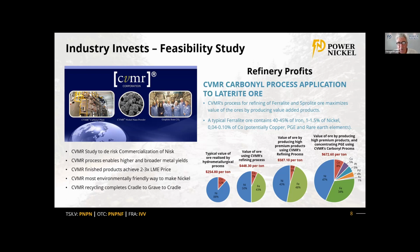So, for us, it was the opportunity to work with CVMR, and what CVMR will deliver for us is right now on our 43-101 that we published in December, where we talked about 7.1 million tons, about 1.13% nickel EQ. That was with a 70% recovery rate of the nickel. Decent, but not exceptional. With CVMR, with their process, we'd expect to bring that up to 90%. So like a 30% improvement across the board.